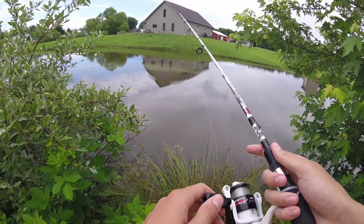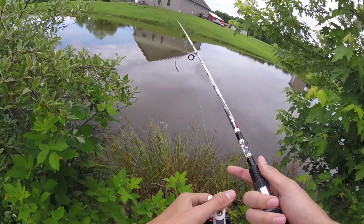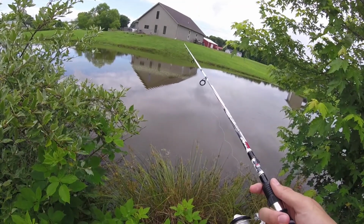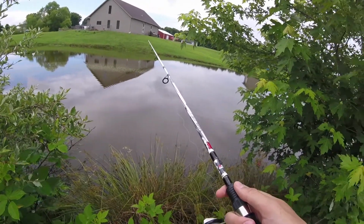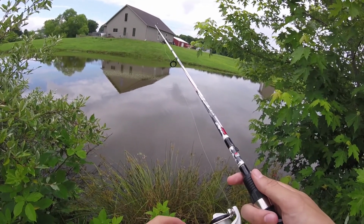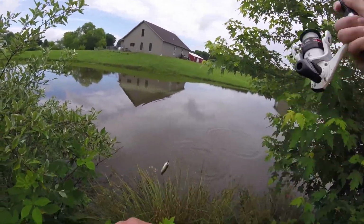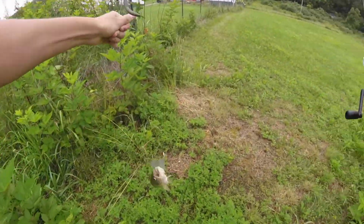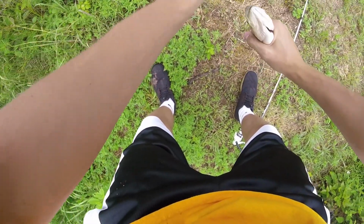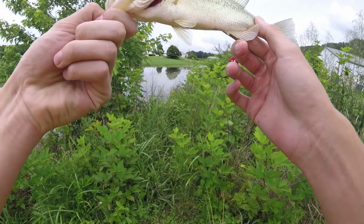If I hook a big one here, I don't know how I'm gonna get it out. There's one. Oh. Tiny guy. First fish for me. Nothing big, so hopefully we can get something about 5 times this size.